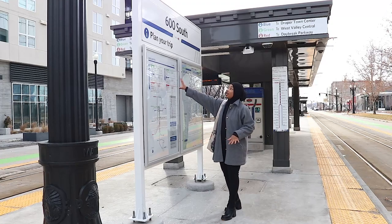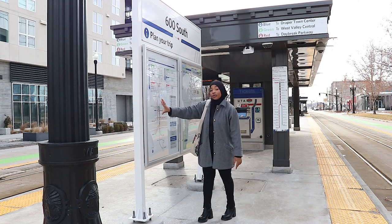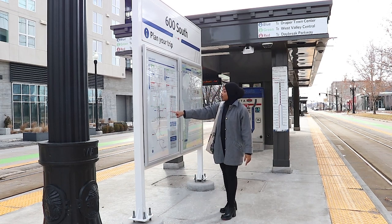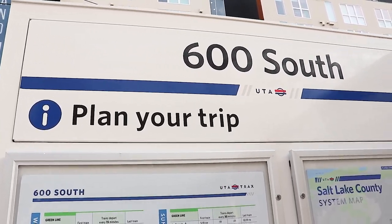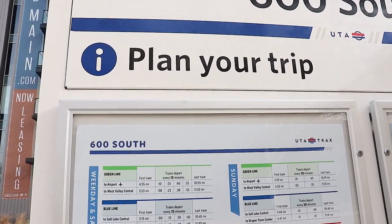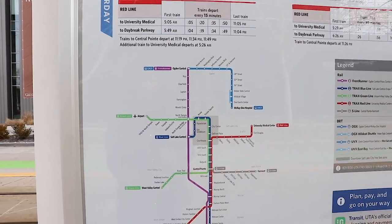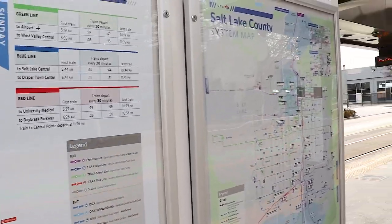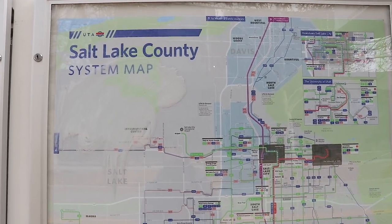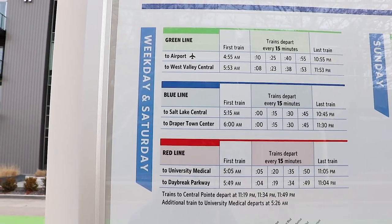We have a map right here. It says plan your trip. You can see all the times, you can see all the routes of where you're going. I'm gonna bring you guys with me so you can have a closer look at that as well. So again, it mentions that we're boarding from the 600 South track station. There's a lot of stations, but we're boarding from this one. And then it has weekday and weekend times, train routes. Also, it has the Salt Lake County system map. This one has a lot of routes from buses, the tracks, to the FrontRunner, and it literally shows you where you can take different things from.